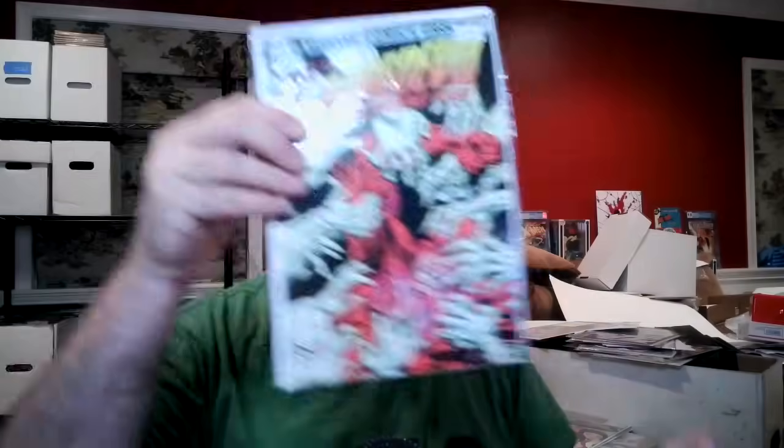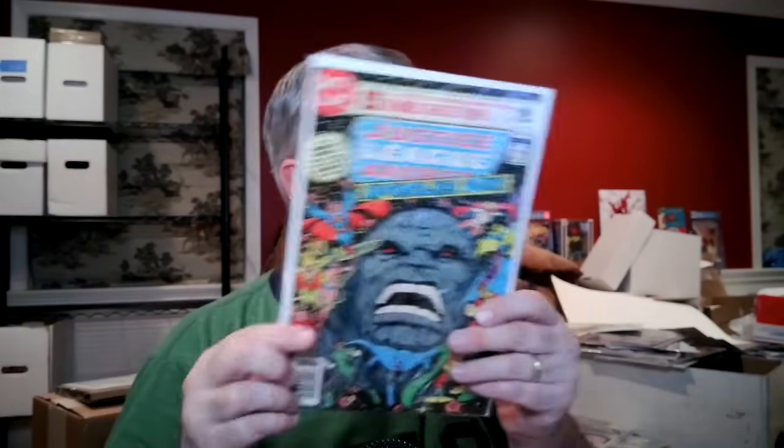Then just a Frank Miller Daredevil. That's nice. This is a third of a 3-parter. And I picked up this like last week too. I'm still looking for a really high grade copy. I think this was around the time I was getting a subscription through the mail, which means they're not high grade copies that are in my PC.